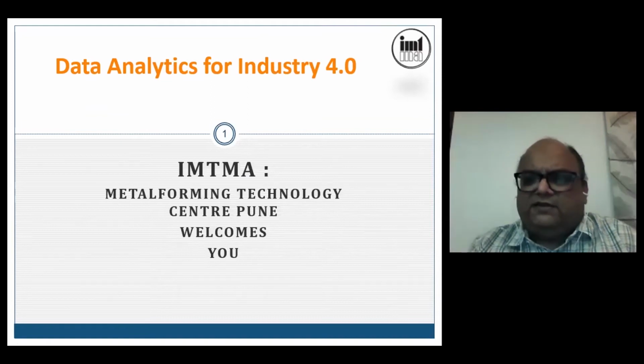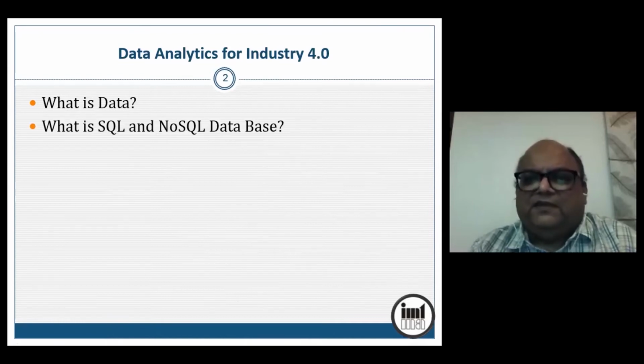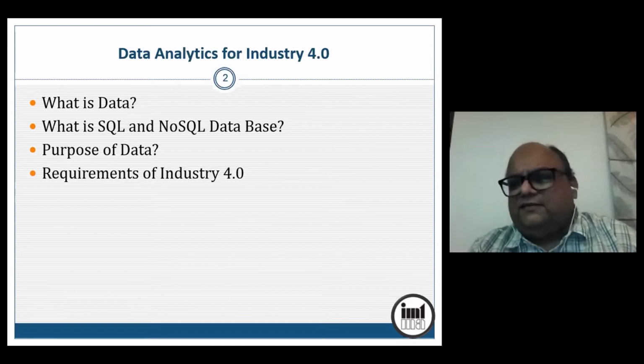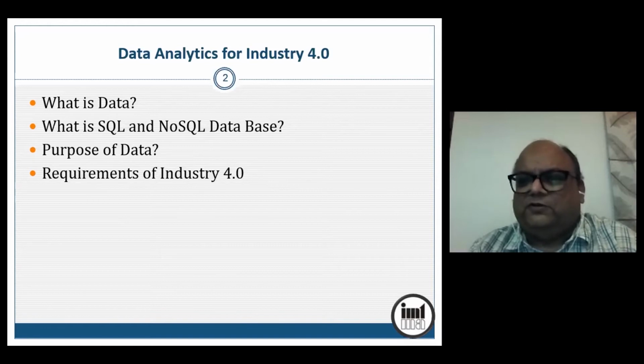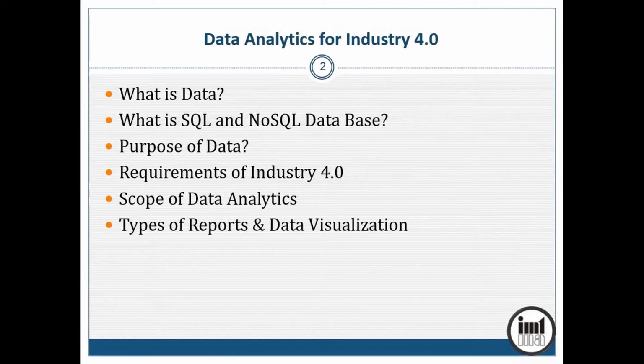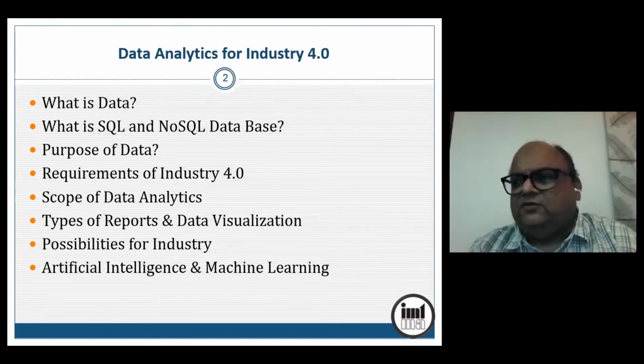I'll be covering the following in the duration that we have ahead of us. First, we start with basics. What do we call data? And what is the difference between data and a signal? Then we talk a little bit about databases, how data is stored, what is SQL and NoSQL database. Then the basic question, what is the purpose of data? Then what are the requirements of Industry 4.0, since our subject is data analytics for Industry 4.0? So what does Industry 4.0 require? Then what is the scope of data analytics, and types of reports and data visualization provided by data analytics. Then what are the possibilities for Indian industry in this field? And we'll talk, if time permits, on AI/ML, artificial intelligence and machine learning. So that's my day.